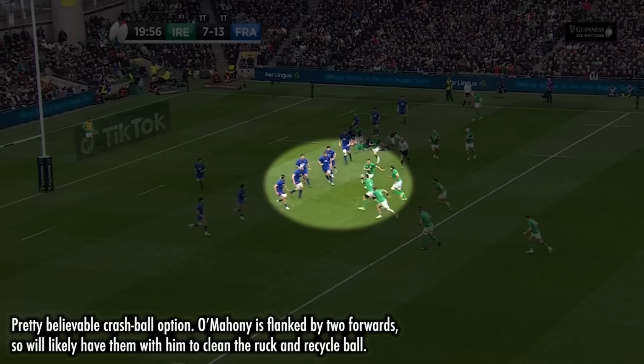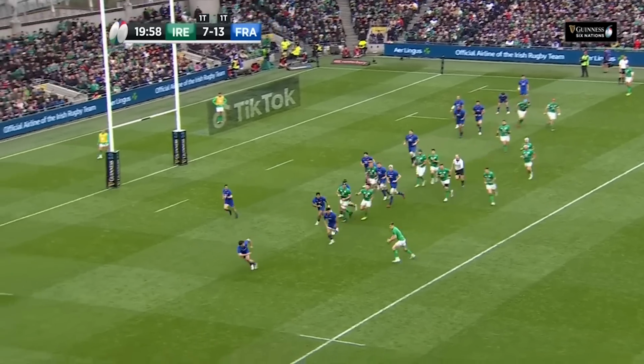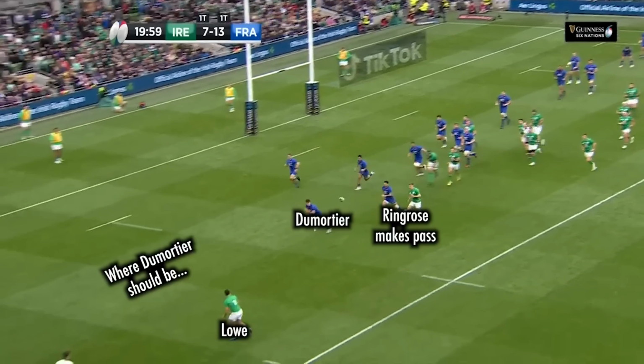Sexton passes the ball on to O'Mahony, who then swings the ball back to Keenan, who does a superb job as the second playmaker to get the ball out wide to Ringrose. France have an overlap out wide as Dumortier is on just his second test cap, and this constant changing of the point of interest has paid off big time for the Irish.